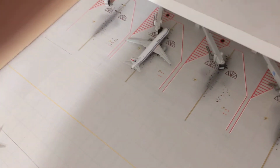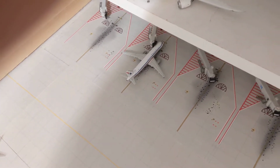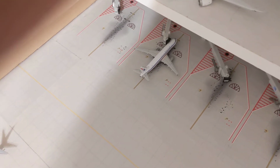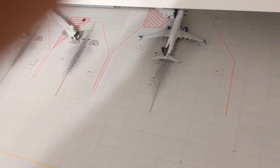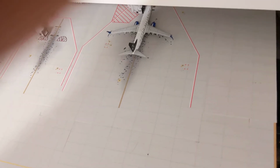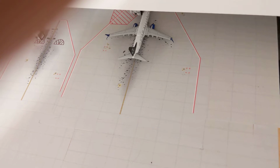Alright, almost done guys. Right here is the United A320 in the Stars and Bars livery, operating as flight 1260, just arrived in from San Francisco. And then last but not least, right here is the United 738 in this Star Alliance livery. And let's see, that aircraft operating as flight 2070 will be departing for Denver, Colorado.